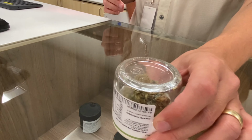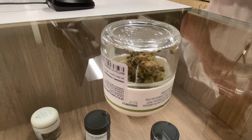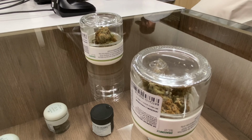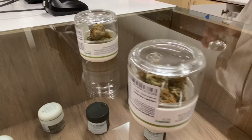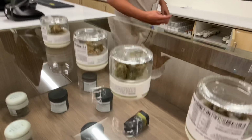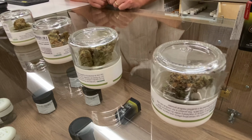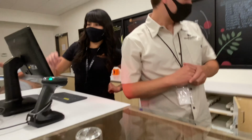So we've got Dragonfly Flow White here. Figure you can get a good look at the flower from that perspective. This is their Sunday Driver right here. I like them being in glass jars so you can actually see what you're getting. And this is their lava cake. And this is their Garanimal strain. So they have four strains growing right now in their facility. And I think they've got a couple more up their sleeve that they're going to bring to market soon. And we're definitely going to carry all their products.